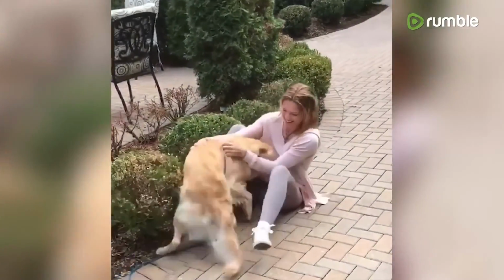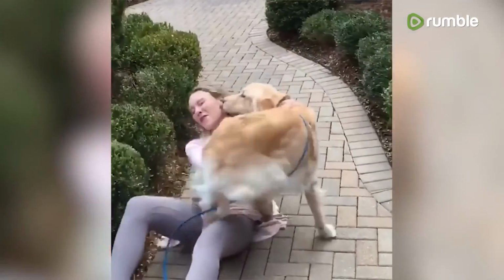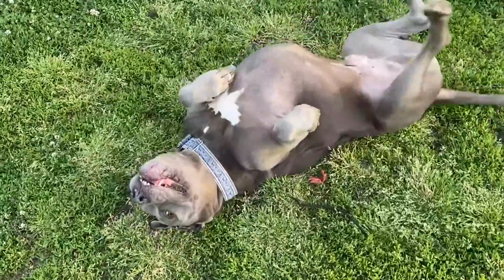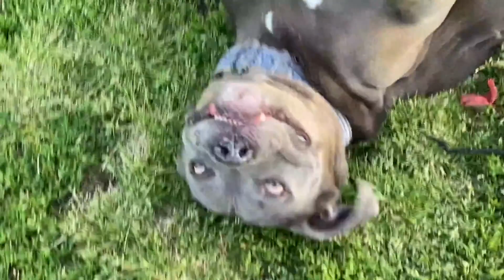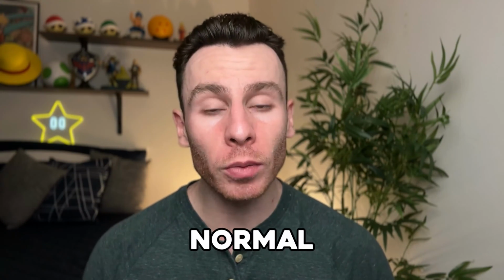Dogs roll on their back all the time, and maybe you see this with your own dog when you come home and your dog's saying hello to you, or maybe you open the door, they go running out in the backyard, throw themselves on the grass, and roll on their back. A dog rolling on their back is a very common, normal, natural dog behavior most of the time.